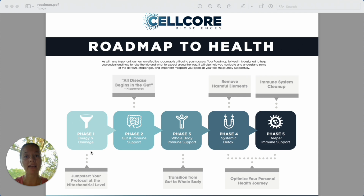And so once you get that under your belt, then you move into phase 2, which is supporting your gut and immune system. And this is where you start releasing parasites. And so sometimes you'll see worms come out in your stool, and you're really just supporting the digestive tract to work well, and to start moving things out of there.